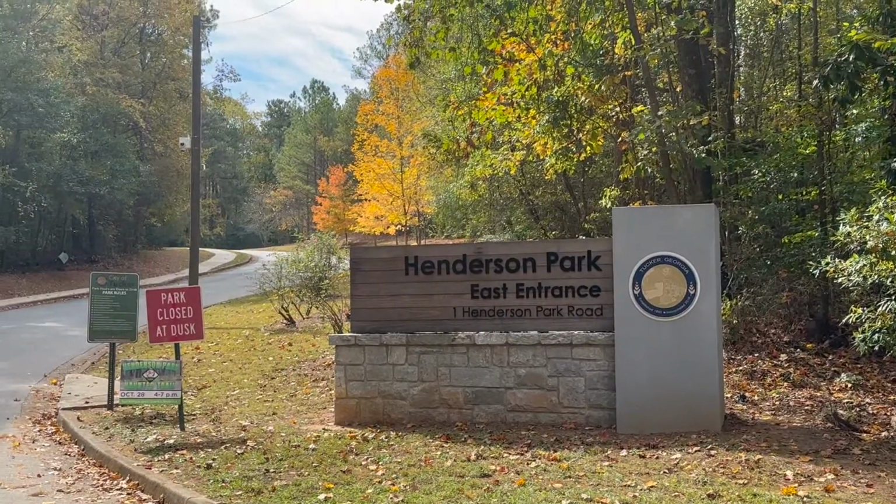I'm actually in Henderson Park right now. It's a beautiful park. Even on a fall day, you can see the leaves changing colors, so pretty nice, right? This park has tennis courts, soccer fields, playground equipment, and there's a bunch of walking trails, so you can get out here, get some exercise.